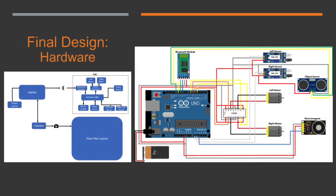Our final design's hardware consisted of 5 main components, all connected to our Arduino Uno and powered by the 5-volt output. The first component is the HC05 Bluetooth module that is connected to the COM ports of our Windows laptop and receives route inputs from that laptop. The second component is the L293D motor control IC and the 2 DC gear motors. These are controlled with the Arduino based on those given instructions.